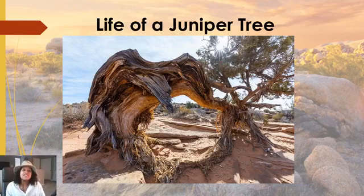But let's talk about the life of a juniper tree. As I mentioned before, Utah juniper is known to have both sexes represented in the tree. Sometimes they're called dioecious, which means that they have one female and one male, but that's usually only about 10% of the population, so they're mostly monoecious, or have both sexes.